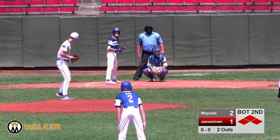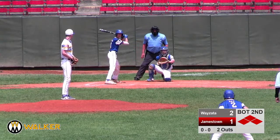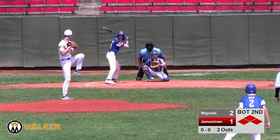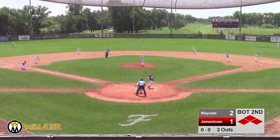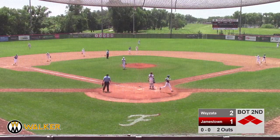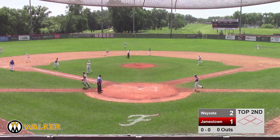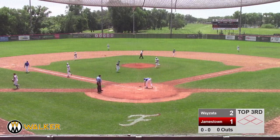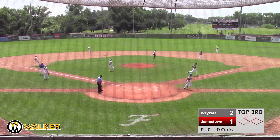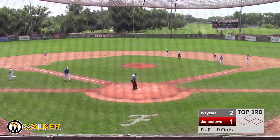This looks like Kenny Dobson. Yep. Kenny, big at bat for him. Swings on the first pitch. Ground ball. Shortstop fields it. Good play. Out at first. Jamestown scores 1 run off 0 hits and 1. Why is that an error?